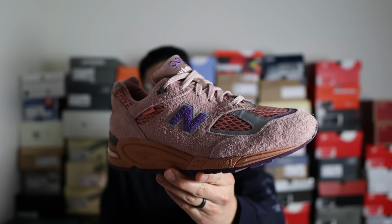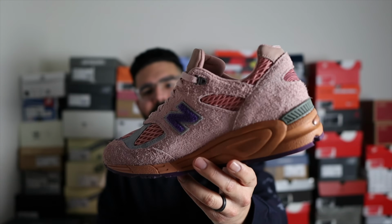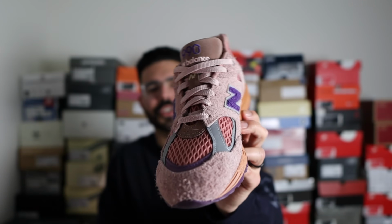This is his first Made in USA sneaker, so I hope he works on other models as well. I hope he grabs a 990 V3 as well, maybe a 990 V4, man, because this colorway here is just so good.